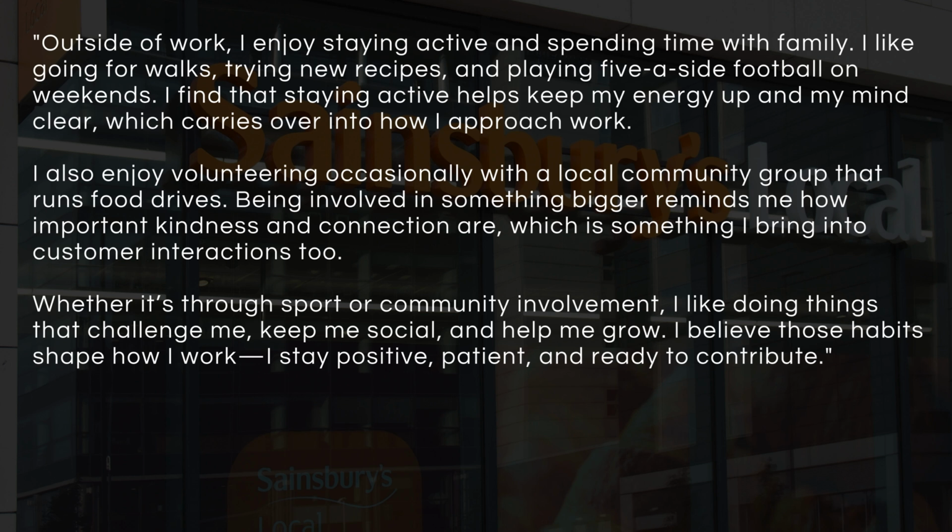approach work. I also enjoy volunteering occasionally with a local community group that runs food drives. Being involved in something bigger reminds me how important kindness and connection are, which is something I bring into customer interactions too.